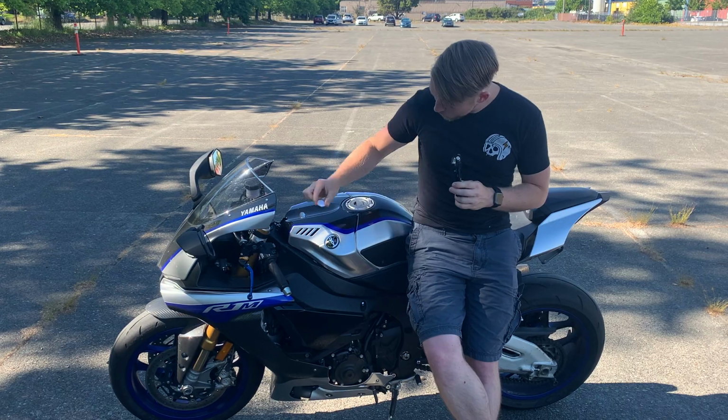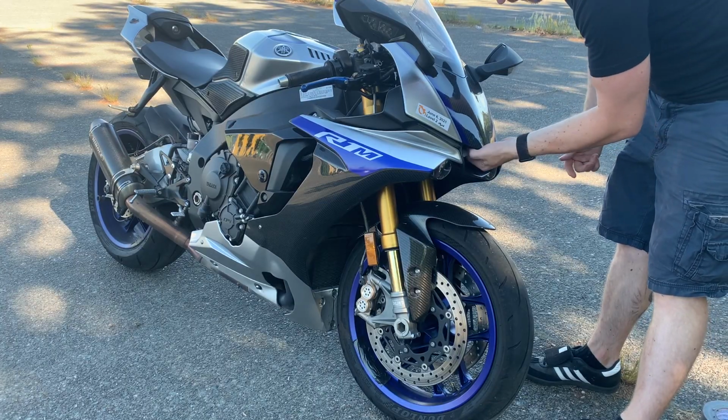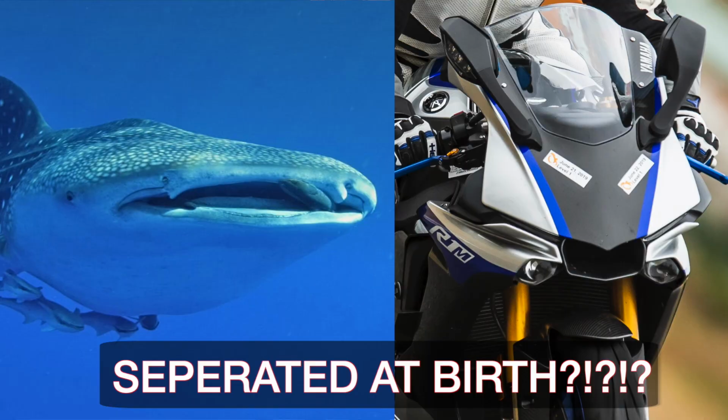The first was the control, right smack dab on top of the tank. Next was a central point at the front of the bike to see if the fairings were enough to noticeably degrade the connection. Side note, I really think this makes the face of the R1M look like a whale shark. Am I crazy? Like, these are similar, right?